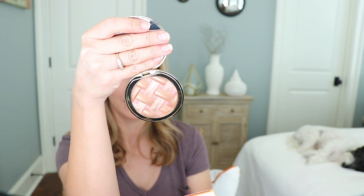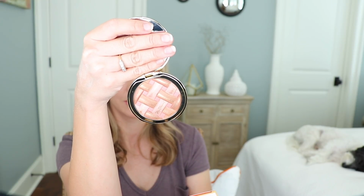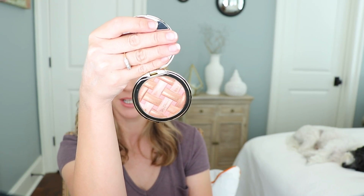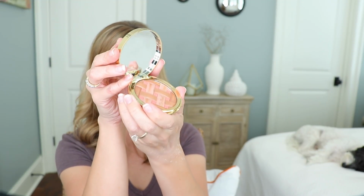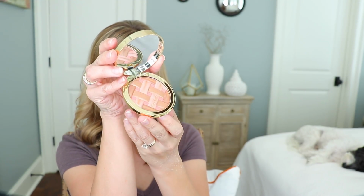Now, I did also pick up one of the bronzers. There's a couple of bronzers in this collection. This is the one that looks like a pie, and it combines 4 blendable shades to define, highlight, and sculpt for a radiant complexion. And it's adorable. I mean, come on, it looks like a pie. So, how cute is that?